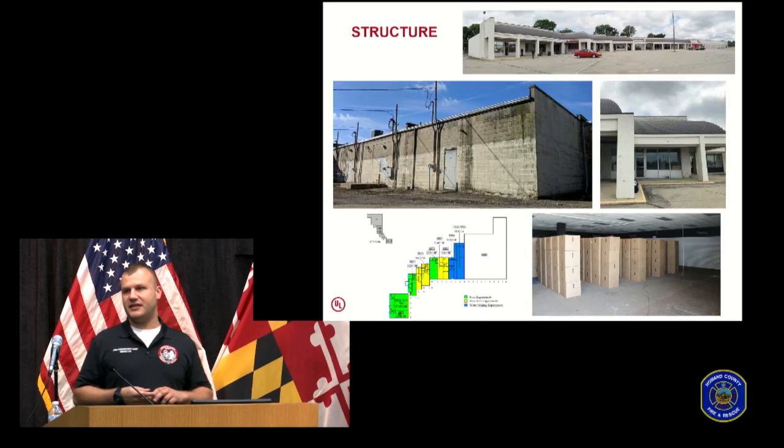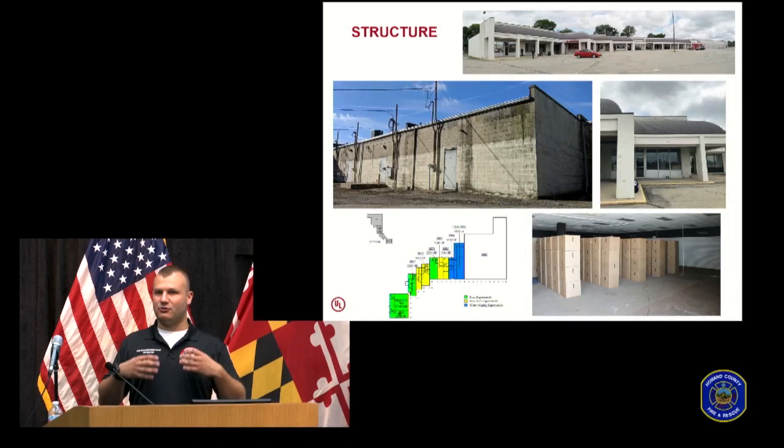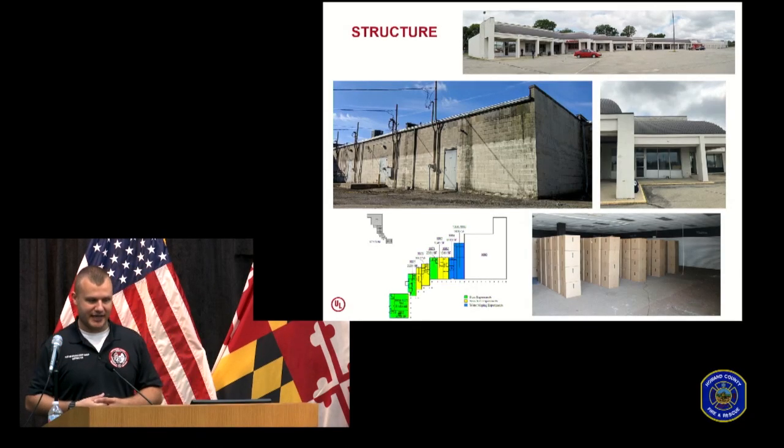The one thing you don't see here that we want to expand on in future research would be adding in some sort of actual rack shelving to be able to provide some more obstructions for the hose stream. Again, this wasn't a suppression study. We're just trying to see how things burn.